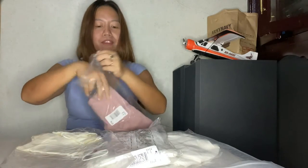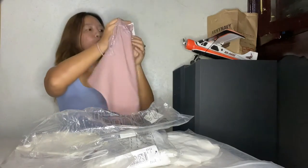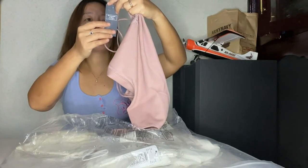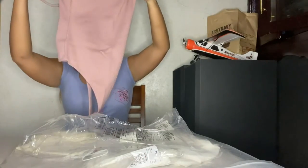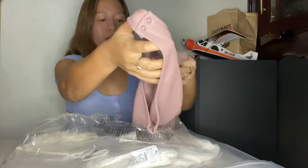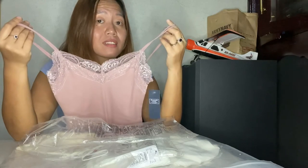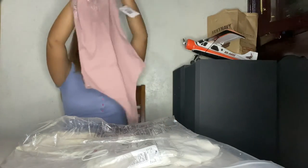Chop chop. Okay, the first thing that I got is this bodysuit from Abercrombie and Fitch. It's a size small. I think this is old rose, so it looks like that. Oh, by the way, this is a try on haul, because hauls that are not try on hauls are just annoying. Okay, so this is what it looks like.